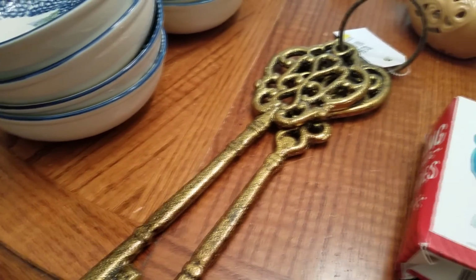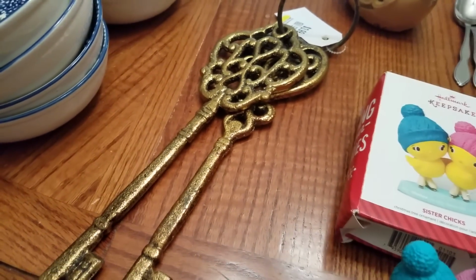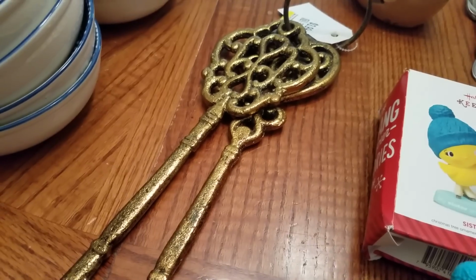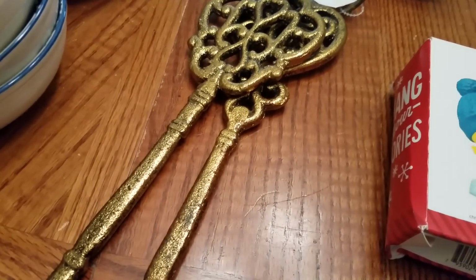I had some plain black ones, and then I had some gold ones, and they have sold. And I also had some that were like in little frames, and they sold also. So people like keys, they do well in my space, so I will keep offering them.